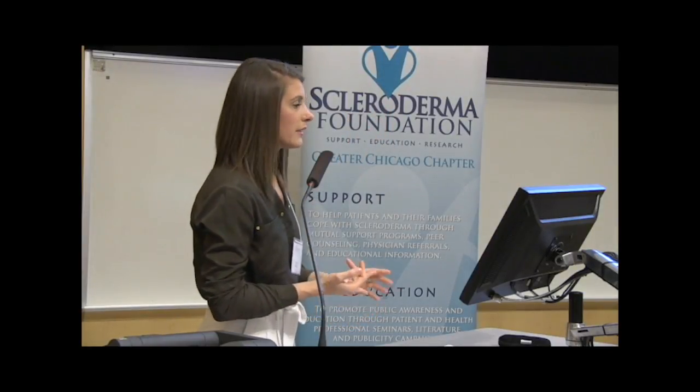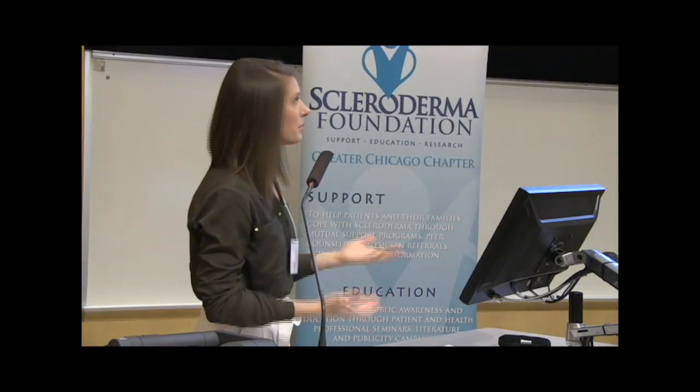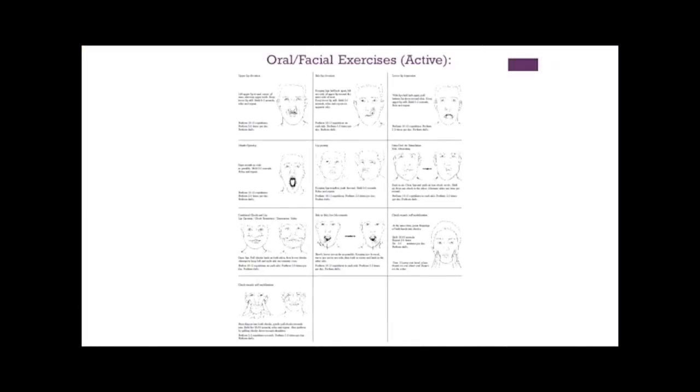And even with talking, even with eating, which are things that we're doing on a daily basis, it'd be nice if it was a little bit less challenging. So these are just some active exercises that you can do to work on mouth movement, work on opening and closing. There's even some stretches using your hands to really loosen up the muscles of your cheeks, which could become tight and feel restricted as well.